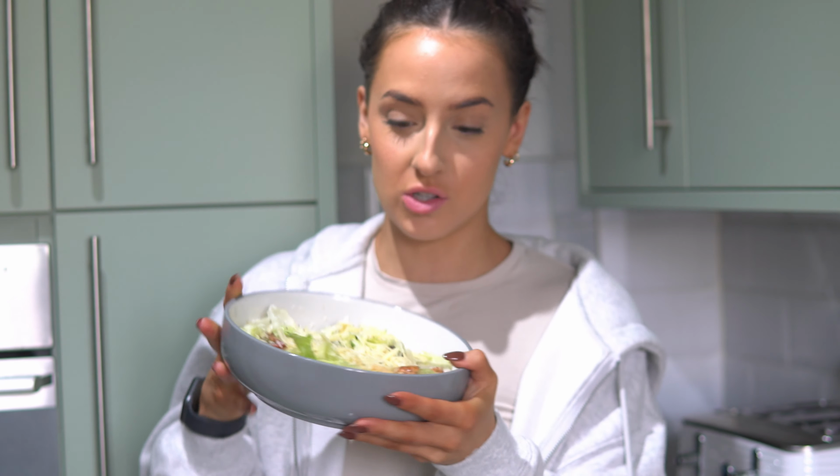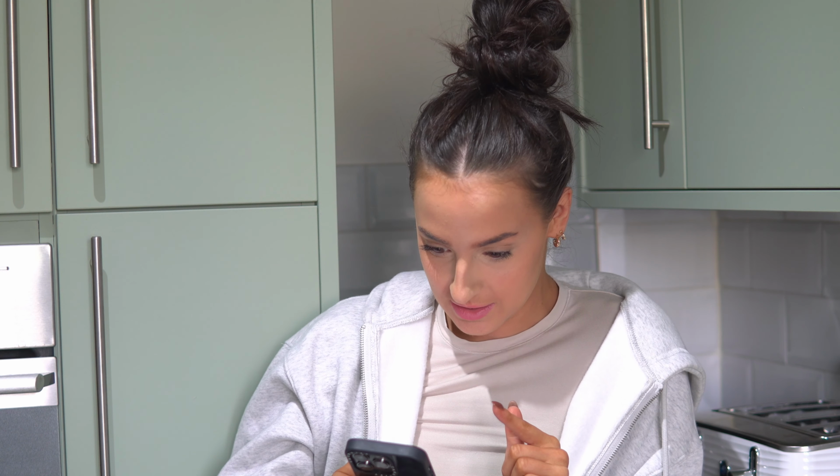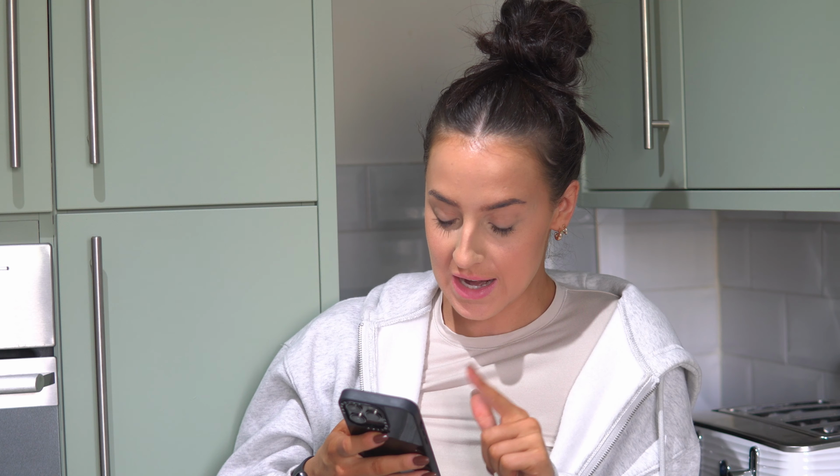Just made my lunch, which is like a chicken sausage Caesar pasta salad. It is 32 grams of protein and 438-ish calories because I don't track the salad. But I'm going to eat that now, and then next will probably be dinner.